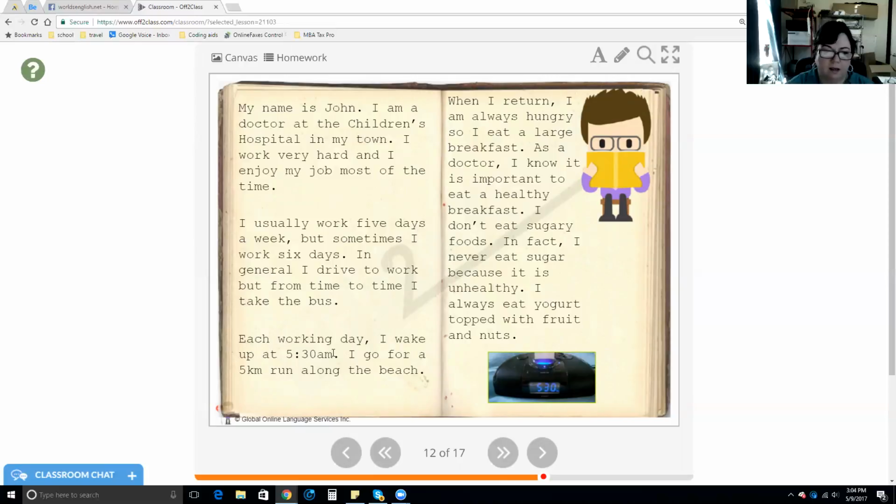Each working day, I wake up at 5:30 a.m. I go for a 5-kilometer run along the beach. When I return, I'm always hungry, so I eat a large breakfast. As a doctor, I know it is important to eat a healthy breakfast. I don't eat sugary foods. In fact, I never eat sugar because it is unhealthy. I always eat yogurt topped with fruit and nuts.